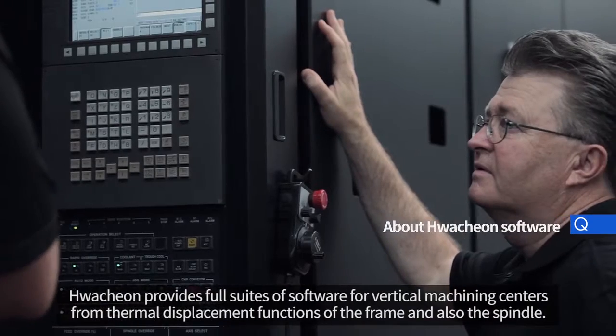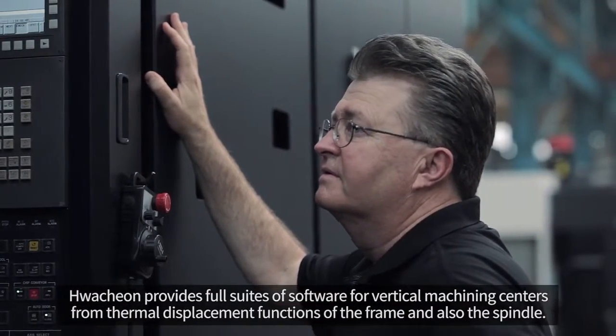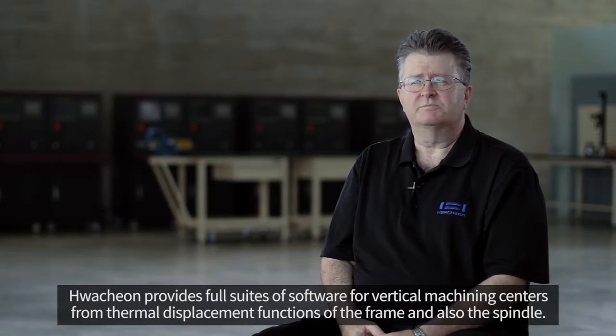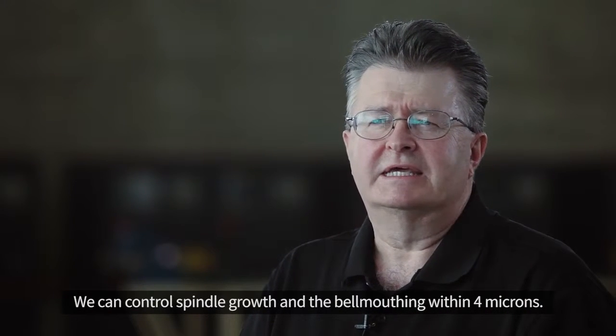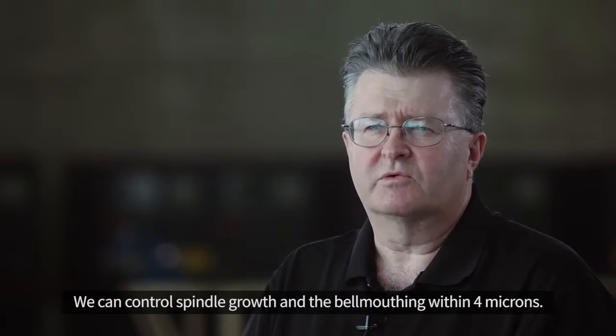Yes, Hwacheon provides a full suite of software for its vertical machining centers, from thermal displacement functions of the frame and also the spindle. We control the spindle growth and the bell mouthing. We can hold the spindle within 4 microns of spindle growth.